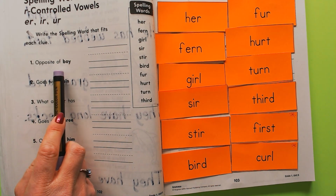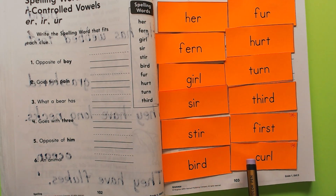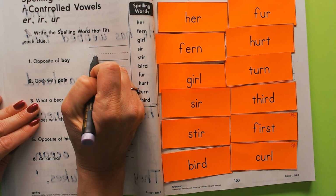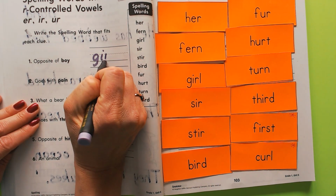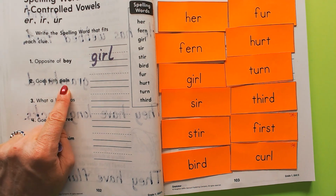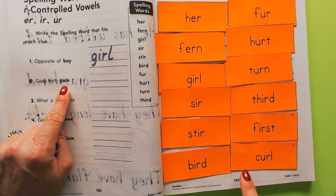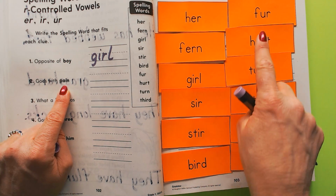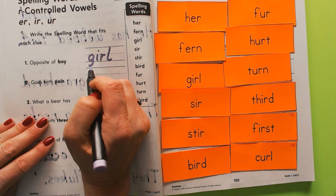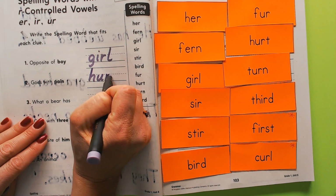So what is the opposite of a boy? Which of these words is the opposite of a boy? Did you say girl? You're right. Let's write down girl. Girl. This goes with pain. Which of these words means the same as pain? Did you say hurt? Pain and hurt mean about the same thing, don't they? I hurt myself, or you could say I have a pain. Hurt.